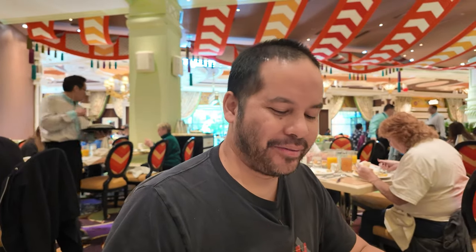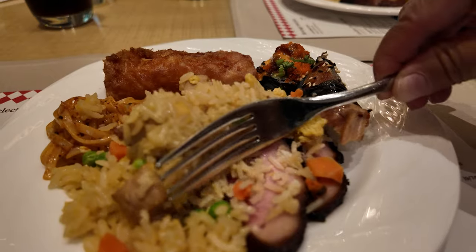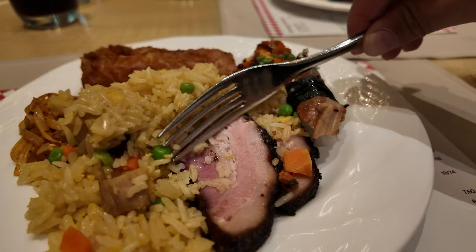I feel like I'm eating fancy ham. Really? Is that what it tastes like? Yes. It's saltier, it's fattier, it's rustier. It doesn't look like a good fancy ham. I'm fine with that. Maybe not as tender as I was expecting.